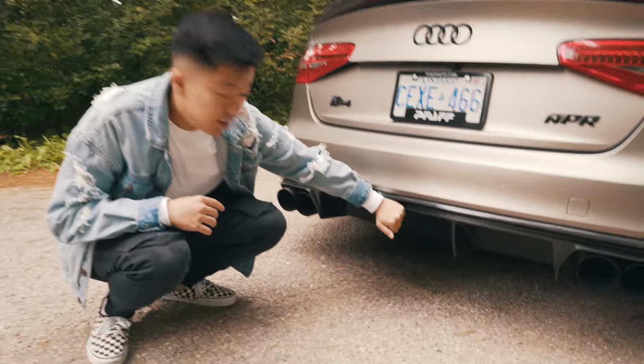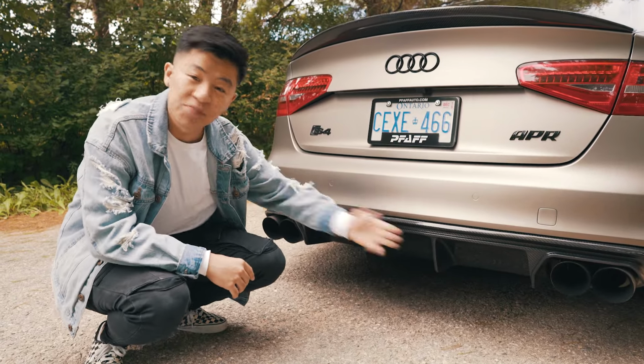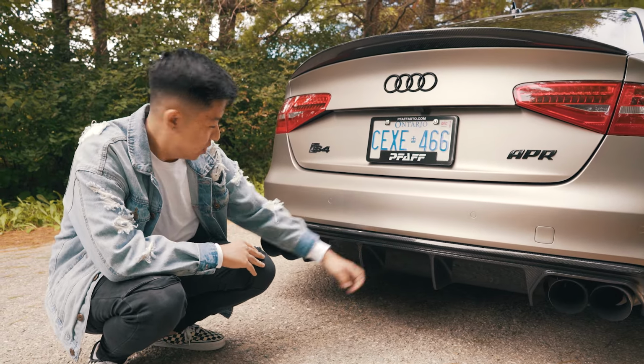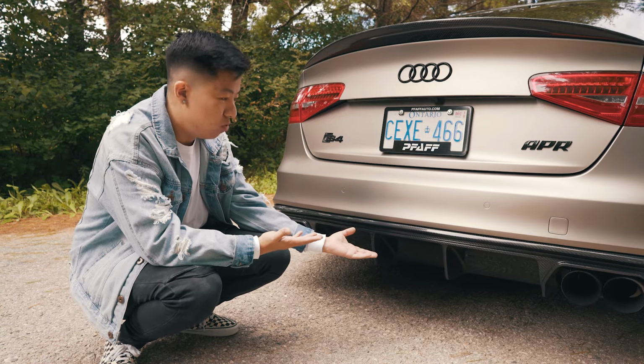So finally, if you guys have been roasting me in the comment section saying I need to get a diffuser, here it is. So finally I have the carbon fiber ECS Tuning diffuser. Honestly, I couldn't be happier. It fits amazing. It's so much more aggressive.